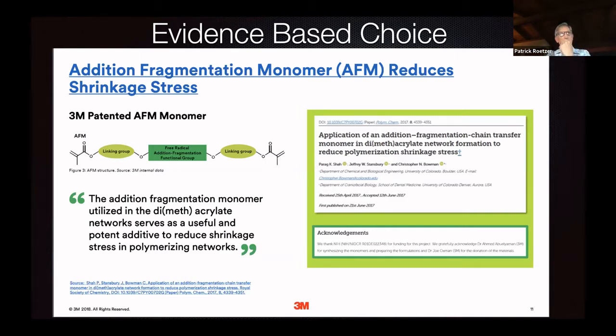The problem was you couldn't use typical bonding agents. You couldn't use One-Step from Bisco. You had to use this bonding agent made for ring openers. So it wasn't a real popular material, but it was the first one to really bring shrinkage down. So I was visiting in Europe, Ivo Krejci, who is the master compositologist and researcher in Geneva, Switzerland.